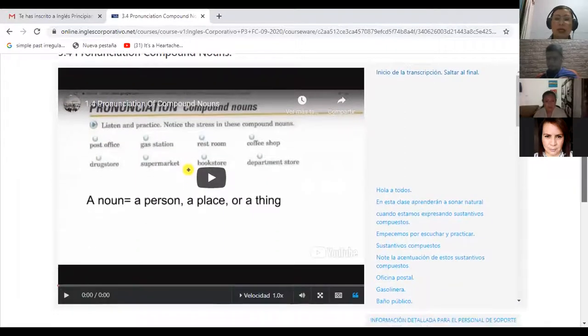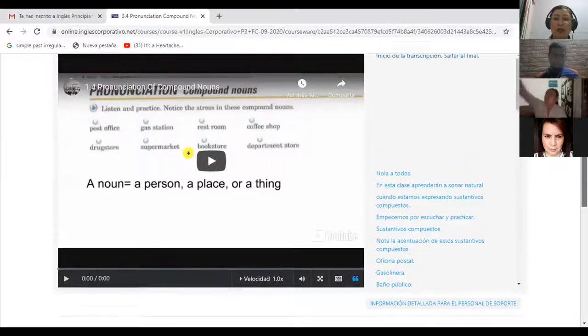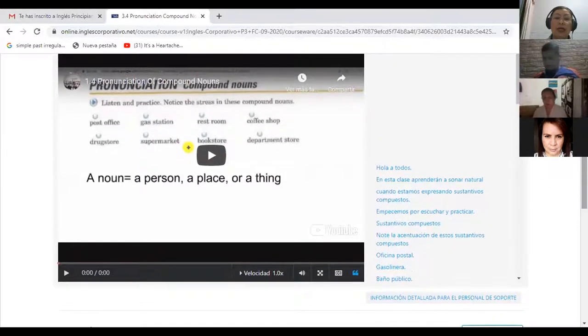Nombres compuestos o sustantivos compuestos, ¿verdad? Recuerden que un noun es un sustantivo en español, right? A noun can be a person, a place, or a thing. Un sustantivo o nombre puede ser una persona, una cosa, o un lugar. Okay? So let me advance.